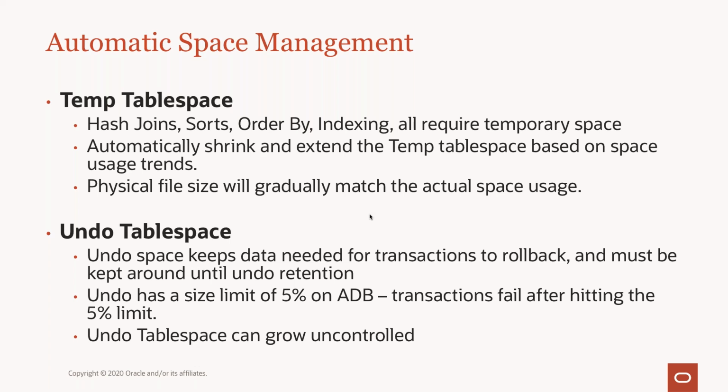So that's temp table space. We want to automatically shrink and extend the temp table space. So we can shrink that space, but then if all of a sudden a query comes in that demands that memory again, we don't want that query to stall and spend all of our time allocating space on disk before that query can run.